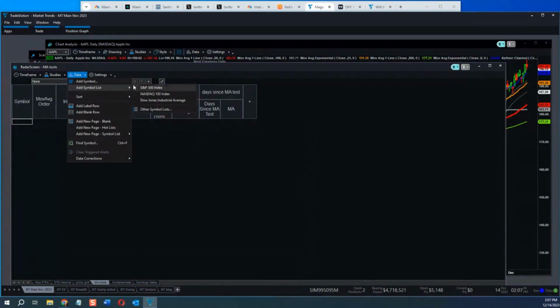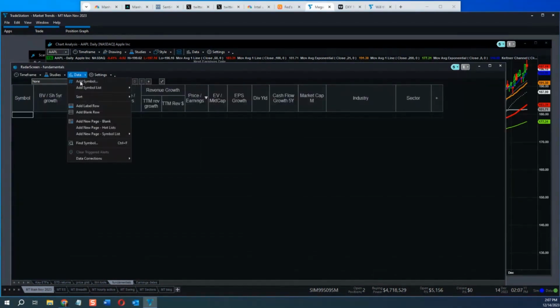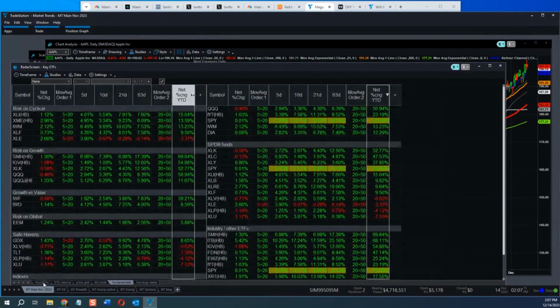This is now my MA tools workspace. And I'm also going to go to my fundamentals workspace. So now I'm going to be sucking through data on the entire S&P 500. I'll let that populate in the background as we go back over here.